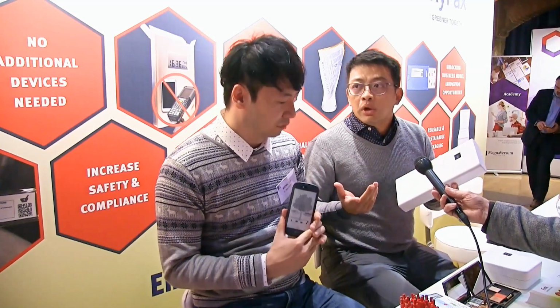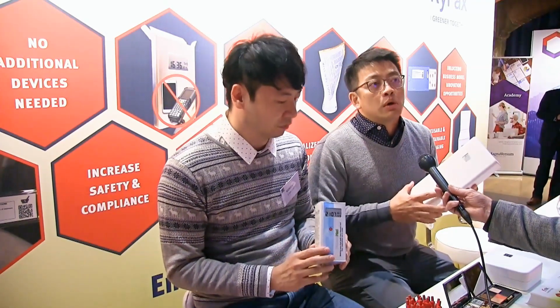So the more times that we can use the packaging, through the use of e-ink technology, changing the display using a mobile phone, or the medical practitioner can also change the display on the box, that is actually our goal. And we plan to roll a lot of this out in 2020.